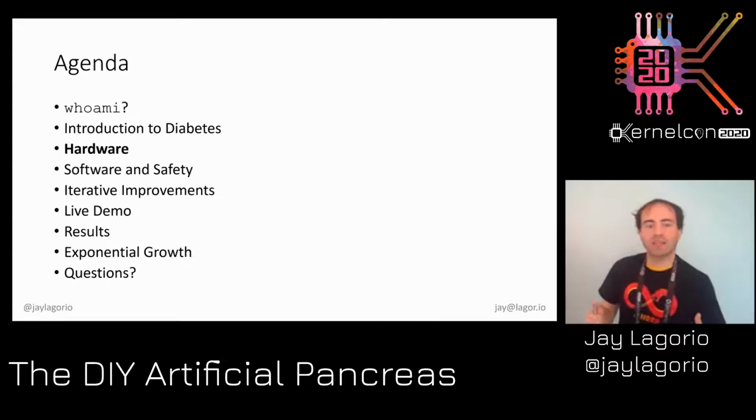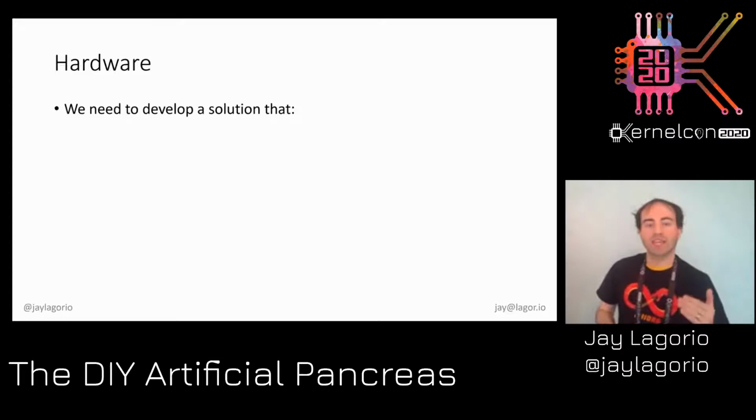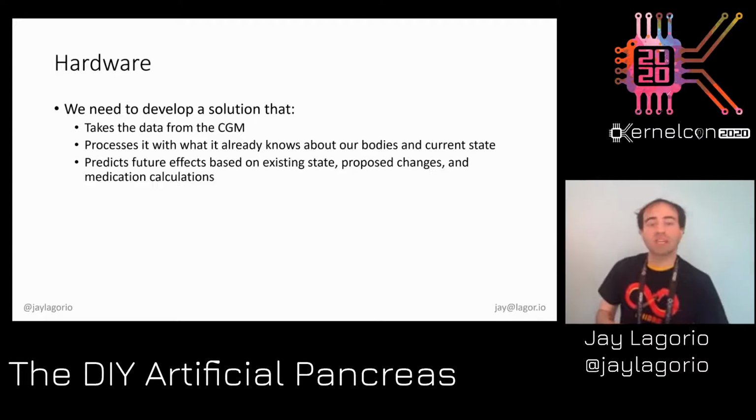So we talked about the diabetes and getting ourselves all on the same page. Let's talk about the hardware that we're going to use to solve our problem. And what is our problem? None of the FDA certified components take action on behalf of the patient, and a human is still required to be in the loop. So we need to develop a situation that takes data from a CGM, processes it with what it already knows about our bodies and its current state, and predicts future effects based on existing state, proposed changes, and calculations gotten from the medication manufacturers.